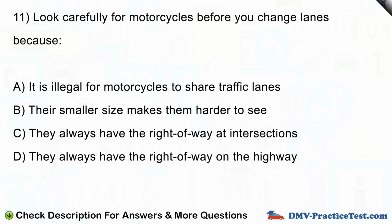Question number 11. Look carefully for motorcycles before you change lanes because A. It is illegal for motorcycles to share traffic lanes. B. Their smaller size makes them harder to see. C. They always have the right of way at intersections. D. They always have the right of way on the highway.